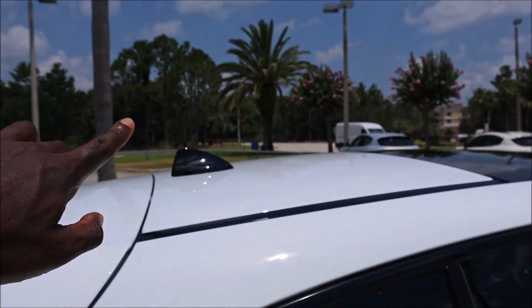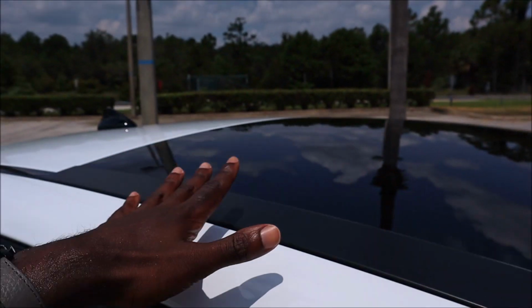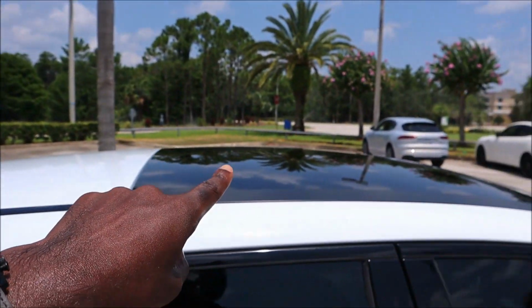Now at the top, you will see the black shark fin antenna, the roof rails here done in black, and the big sunroof. Not a panel roof, but sunroof. Pretty good size, but that's as big as we're getting.